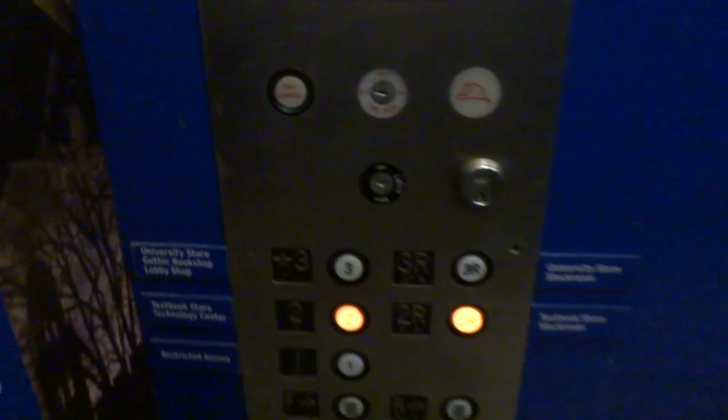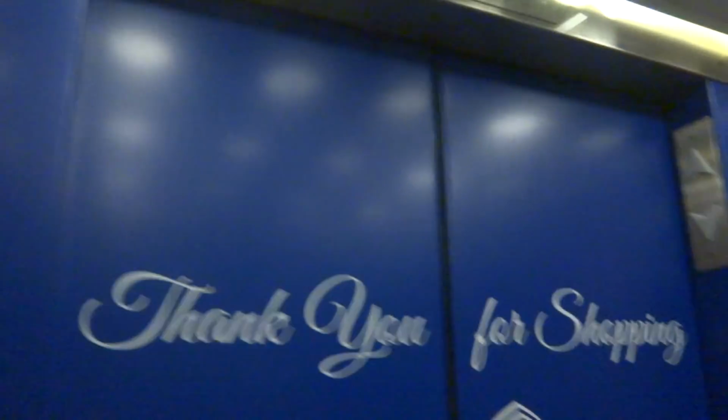I have no idea what brand this is. Alright, let's count to 2 and 2R. The emergency light is on. Does it see the brand up there? Nope. There's no brand on there. No brand down there either.